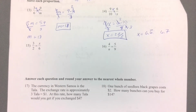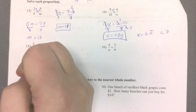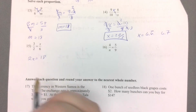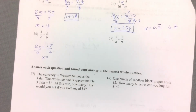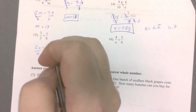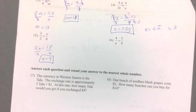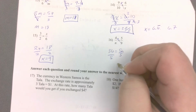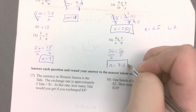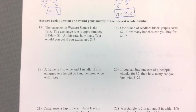Okay, Ashley, can you walk us through number 15? And then Sean, can you walk us through number 16? Okay, so I put 2x equals 18, and then I divided that by 2. Good, and what'd you get? Oh, I didn't get it. We'll give you a minute. Well, it's 9, isn't it? It is 9. Sean, when you're ready. 4 times 9, 36 divided by 5, that's 7.